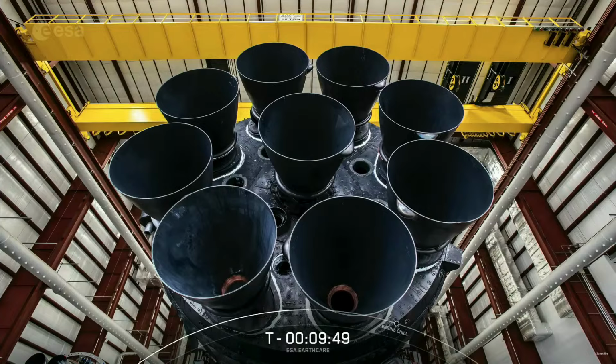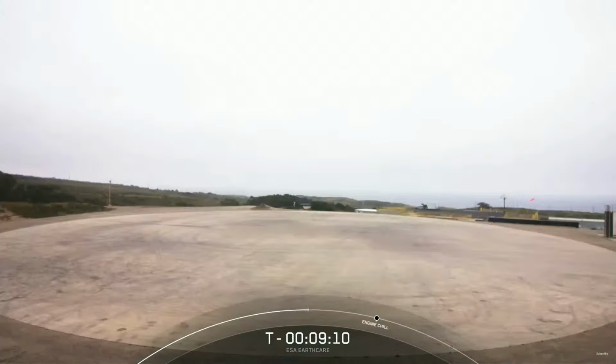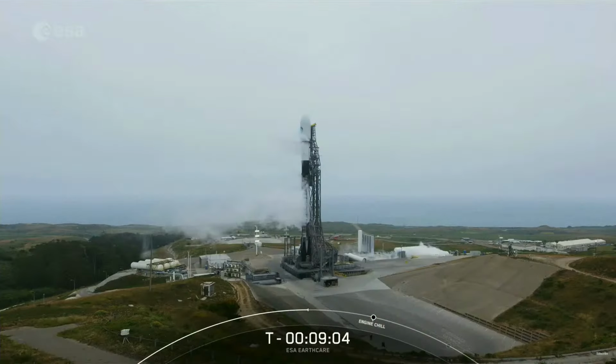Taking a look now at those 9 Merlin 1D engines, the base of the Falcon 9 rocket, and the namesake, of course. The booster flying today is going for its 7th flight, having previously flown a number of missions. The booster first flew on August 26, 2023, when it launched the 4-member Crew 7 mission to the International Space Station. The mission was commanded by NASA astronaut Jasmin Moghbeli, featured the first commercial crew launch where all 4 members were representing different countries. Take a look there at landing zone 4, which is where the booster 1081 will return after stage separation.